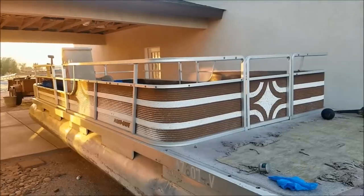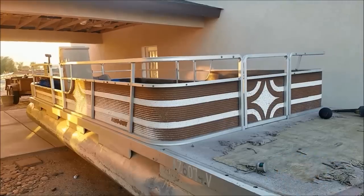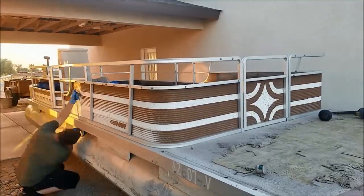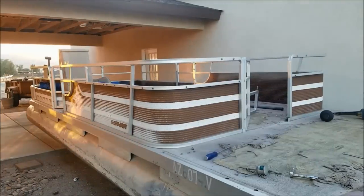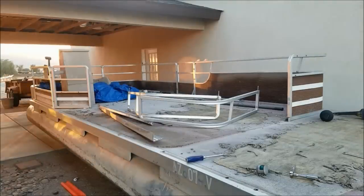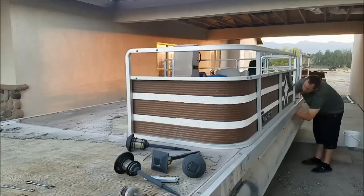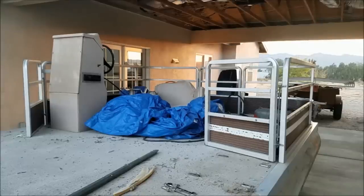Alright, it's a nice cool 106 degrees out. So the bolts are all heated up, so they shouldn't have any stuck ones. So, time to get more railing off. Alright, all the bolts on that side should be out. Next side. Well, we're about halfway done.